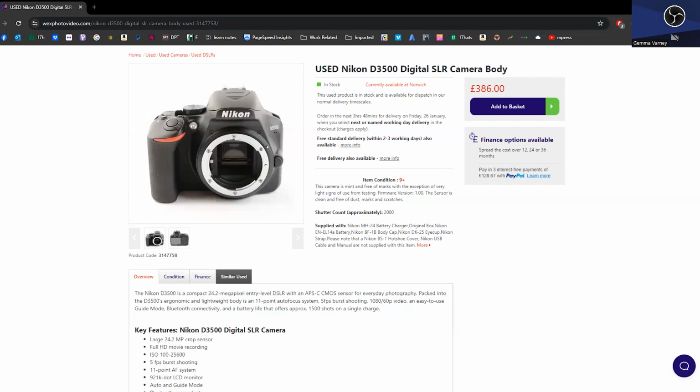This camera, Nikon D3500, is great for beginners, really user-friendly, easy to use, got good features, it's good in low light, it has a decent size sensor, so you have lots of detail in your photos, you can use it in the studio, there's lots of accessories that work with it. It's the one that I recommend all the time, okay?